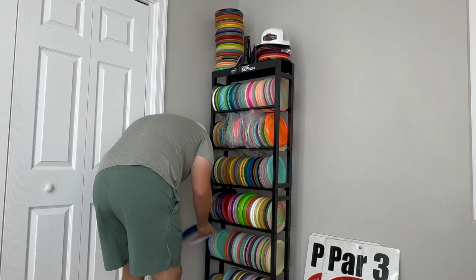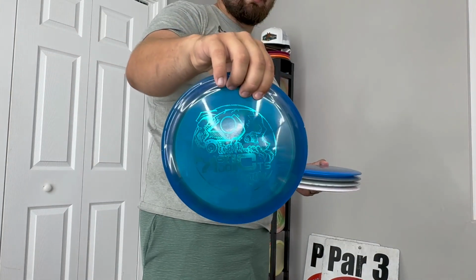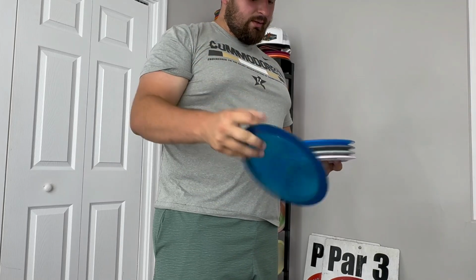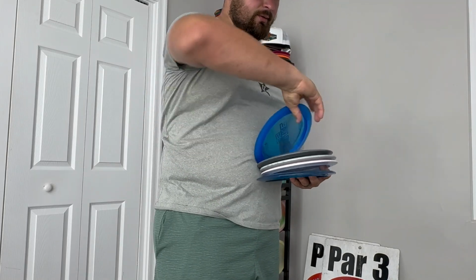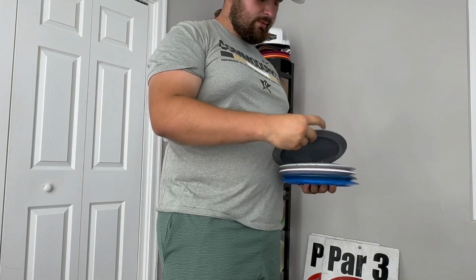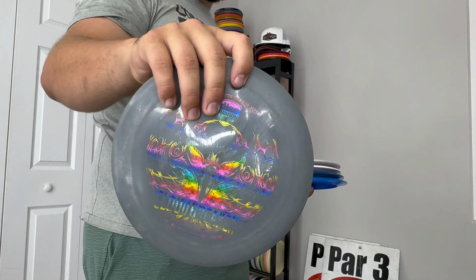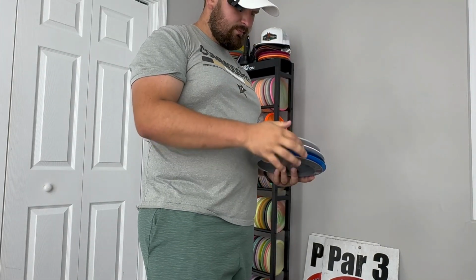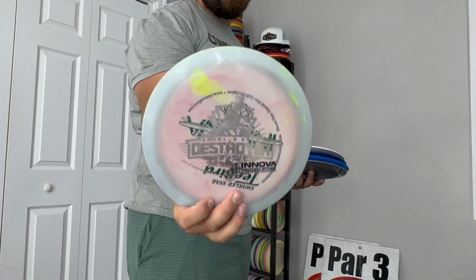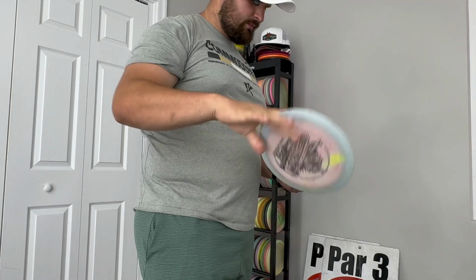Grab these 4. I got a PDX. I think I threw this one time. Pretty sweet disc, but don't throw it. I got another backup Nuke OS, separate from the other ones earlier. Cloud Breaker. Shrike Misprint. I used to love this disc. It's gotten a little too flippy for me.